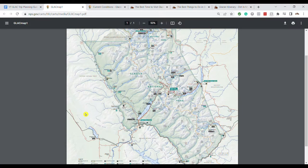Moving on, off my soapbox about how to find updates, let's talk about how many days you'll want to spend in Glacier National Park. The funny thing about Glacier, looking at the map, is that most people come in through this side and spend their time on the west side of Glacier. But I actually think the best activities are over here on the east side. And so, as I mentioned, I like to split my time between the west and the east.